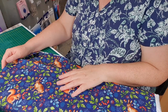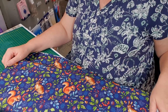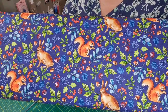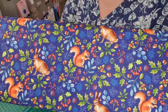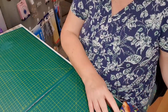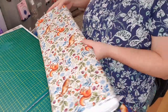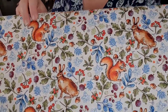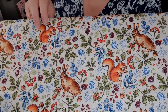Well, the unpacking video didn't actually record, so I'm having to do this again, but I'm in better light here so you can see the fabrics. The first one is a nice blue with squirrels on, and I think there's hares on there as well. That's absolutely gorgeous. It's a beautiful fabric. And the next one is the same again on a different background, and it's got a little bit of texture on the background. So you've got hares and squirrels on there.